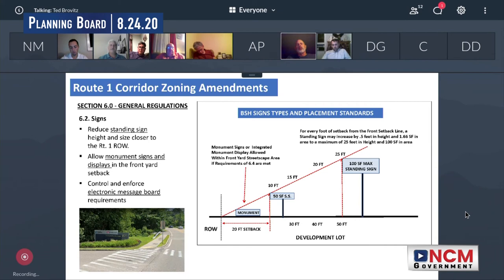What we also want to do is encourage monument signs, these low scale signs with a masonry foundation. It could be a signboard on top of it, much like we have there an example from Instran. We're encouraging that to be closer to the right of way, where people either walking or driving can see them. They're attractive. They don't detract from the streetscapes and the buildings behind them.